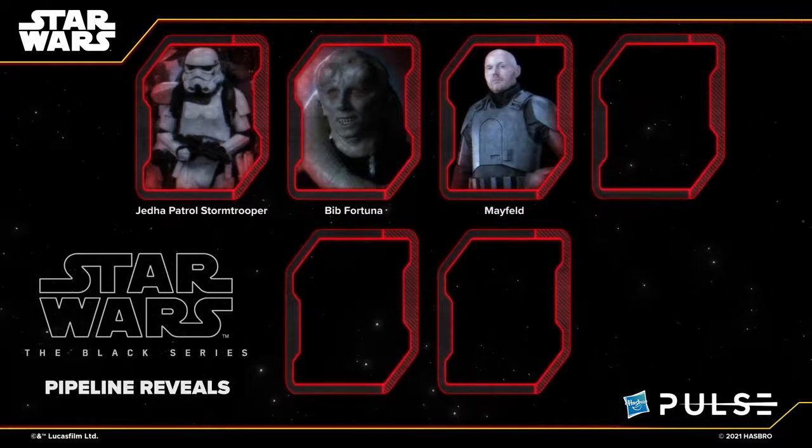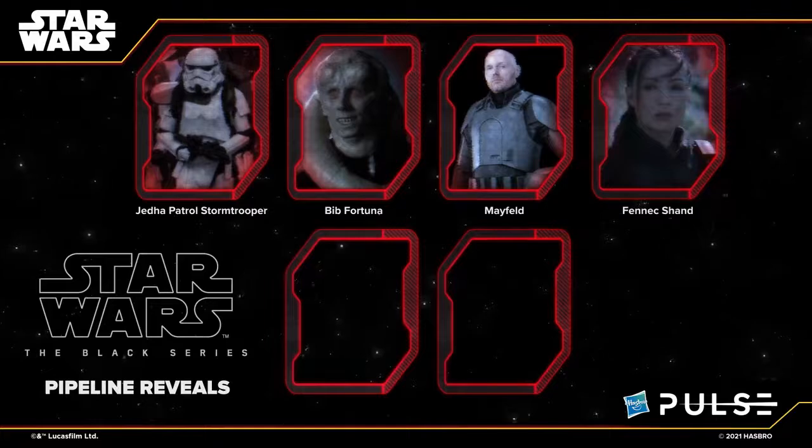Again, you're seeing him here. It's great to get Mayfeld into the line. We're really excited for this figure later this year. And same situation here on the next one. We love the threads woven between Mandalorian Seasons 1 and 2. And our next reveal is another character we see in both those seasons, and that's Fennec Shand.